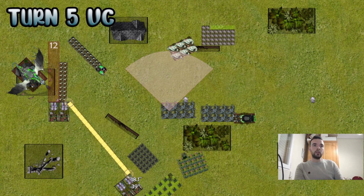I bluff my ghast, because if he charges them, now I don't have the distracting. So if he charges me with the ghast, I can counter charge with my ghouls, and the same, but in the other order. If he charges me with the ghouls, I will probably counter charge with my ghast.